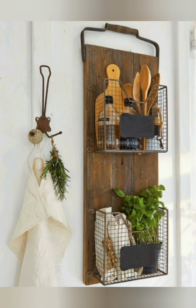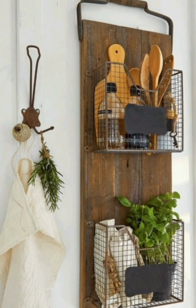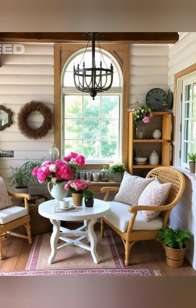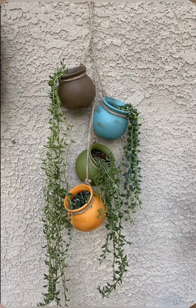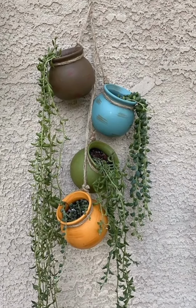Emotional essence: granny chic is a gentle rebellion. It says, I don't want a cold modern showroom. I want a home that feels loved, lived in, and a little magical. It is comfort meets memory, where you sip tea in a floral teacup while reading a classic novel under a crocheted blanket.